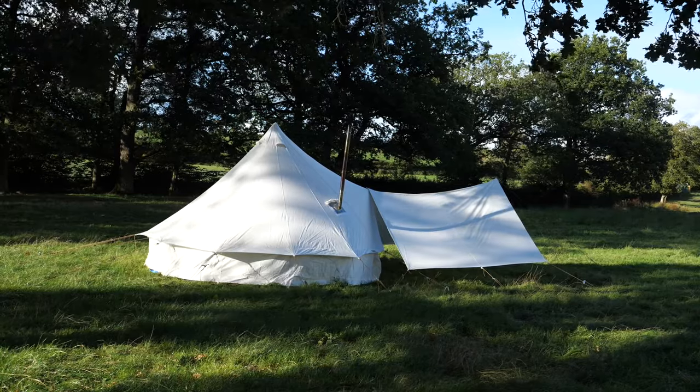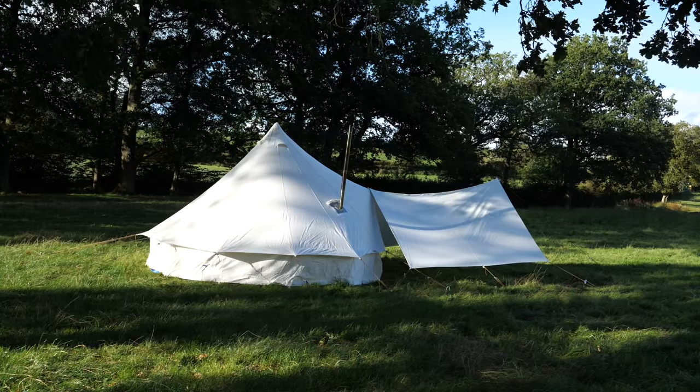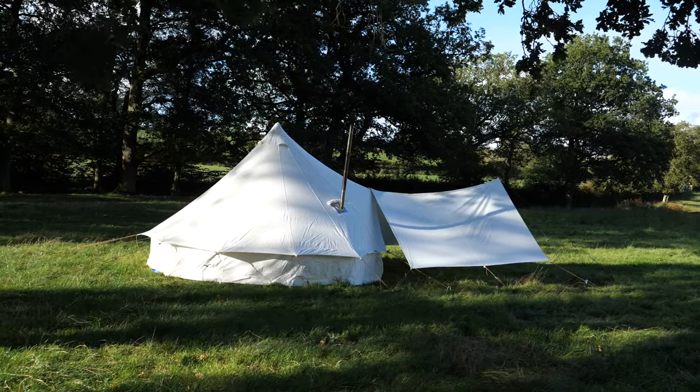Hello again. Well, as you can see, I'm out in the bell tent. I've been rushing a little bit because I'm down in Devon and it's taken me about 5 hours to get down here. It was pouring with rain this morning, putting everything in the truck, but it's okay at the moment. I've had a couple of quick showers while I've been setting up, but nothing too strong. So yeah, we've got a bit of sun at the moment.